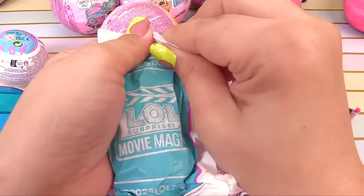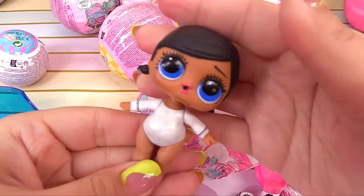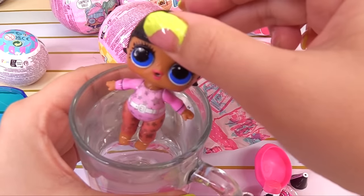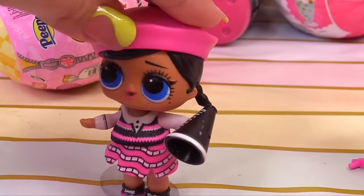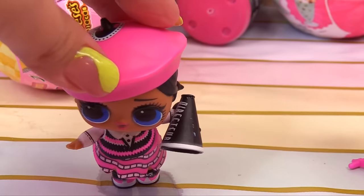Finally, let's bring out our director. Here she is. Looks like she's a color changer. Oh, I see her outfit going pink. And she's got little stars all over her legs. Here we have Director Girl, who also happens to be a tinkler. Cut! Cut, everyone! Remove all footage of what just happened here. Who spilled their drink here?